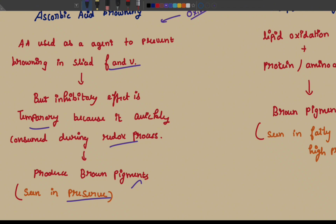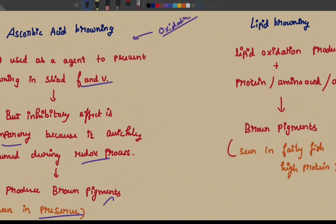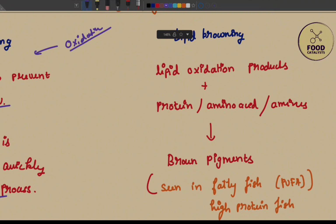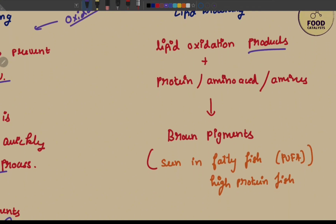That's why ascorbic acid browning is an important browning. Lipid browning is, after the lipid has been oxidized, the products of the oxidation along with the protein, amino acids and amines, will produce brown pigments. You can see this in fatty fish. The fish has more PUFA basically, right?